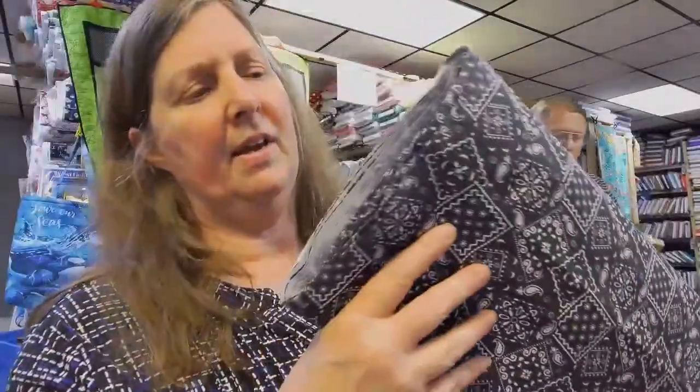FF 99.12. This is bandana green, and this one is bandana, I think it's navy, and this is FF 99.14.